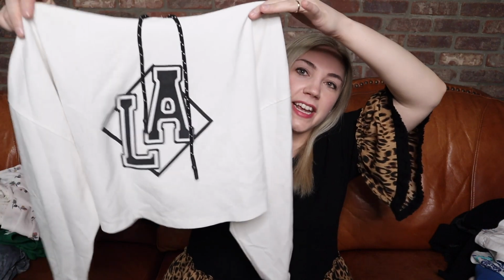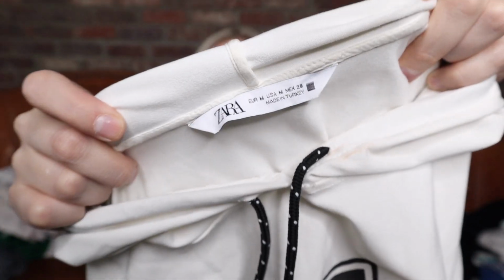I did go through it pretty quickly, but this is a cropped, I guess you would say hoodie, but it's kind of like a long sleeve t-shirt feel. It says LA on the front, and then the back is just plain. But the reason I am gonna list this is because it is newer tag Zara. I probably would not list it if it was older tag. You can see newer tag Zara, size medium.